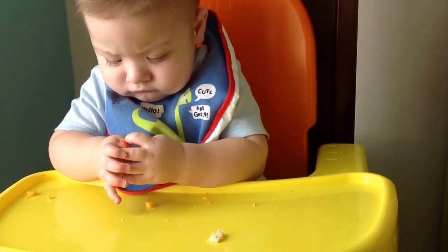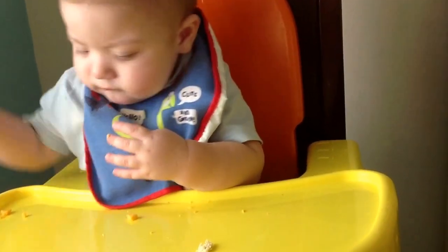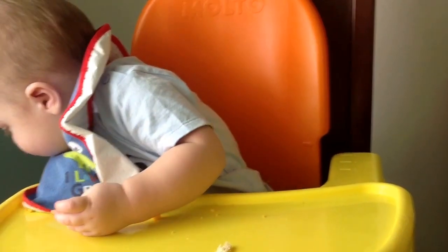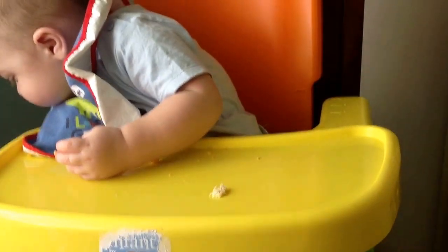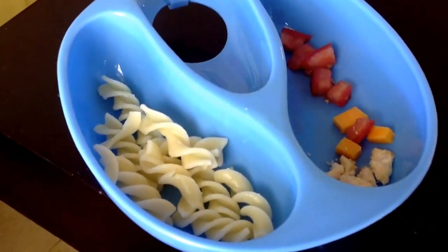He really likes chicken and he likes pasta, so I'm just trying out the tomatoes for, I think this is the second time, and he's just throwing them on the floor. But that's what's for lunch today. So just pasta, tomatoes, and chicken and cheese.